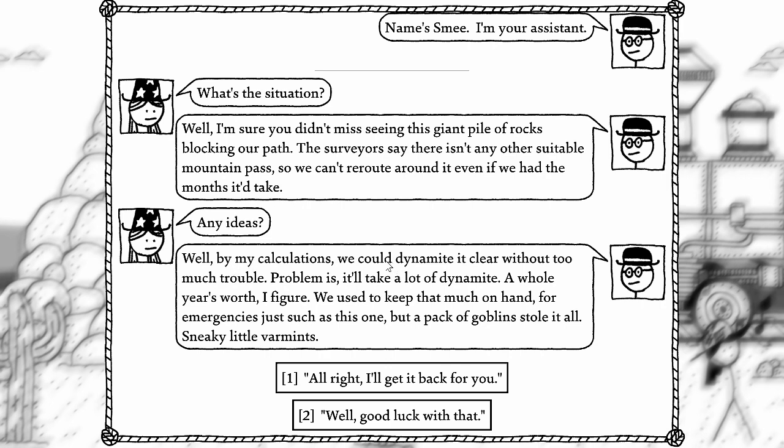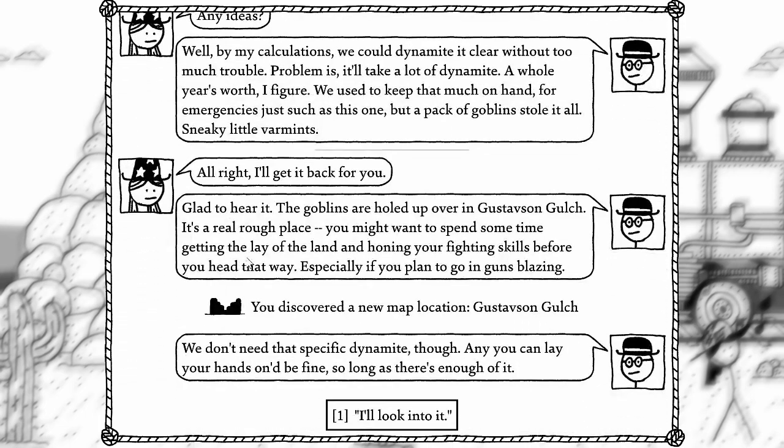Well, by my calculations, we could dynamite it clear without too much trouble. Problem is, it'll take a lot of dynamite. A whole year's worth, I figure. We used to keep that much on hand for emergencies just such as this one, but a pack of goblins stole it all. Sneaky little varmints. Alright, I'll get it back for you. Glad to hear it. The goblins are holed up over in Gustavusson Gulch. It's a real tough place. You might want to spend some time getting the lay of the land and honing your fighting skills before you head that way, especially if you plan to go in guns blazing. Okay. We don't need the specific dynamite, though. Any you can lay your hands on be fine, as long as there's enough of it. I'll look into it.